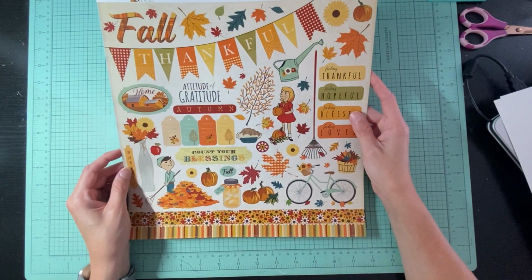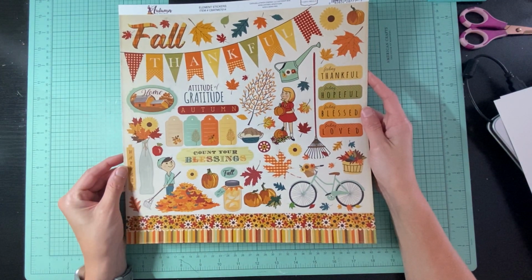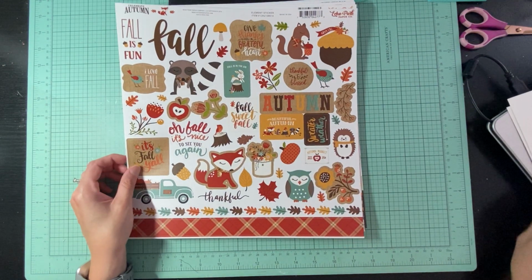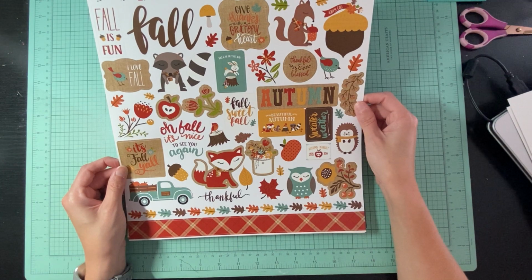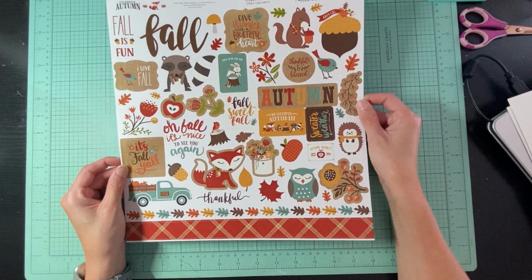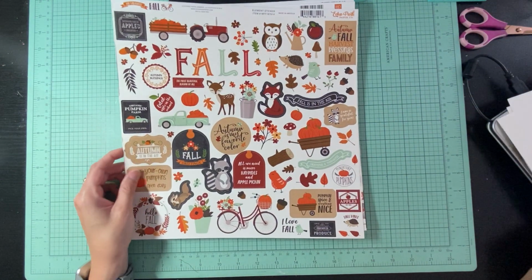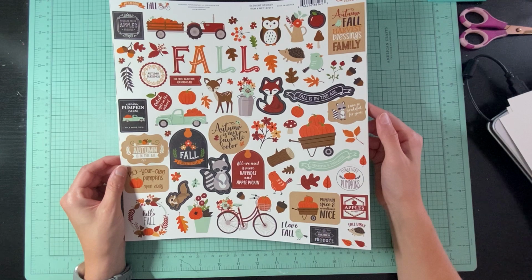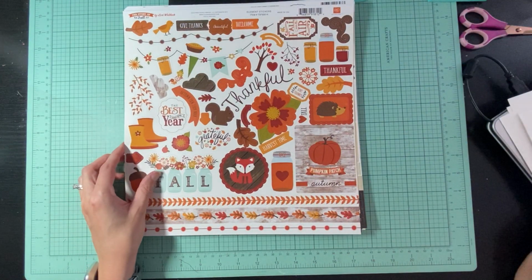This one is from their collection Autumn. Super cute. I love this one too. It's almost like a darker vintage look. This one is called Celebrate Autumn. Love this banner. This one is called My Favorite Fall. Really like this one, and I think I might have another sticker sheet to go with that.